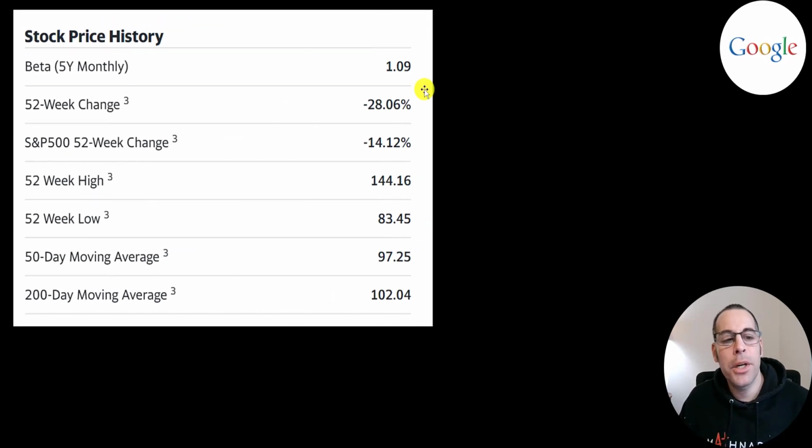Their stock pretty much moves with the market. They have a beta close to 1. It's down 28% in the past 52 weeks, while the S&P is down 14%.